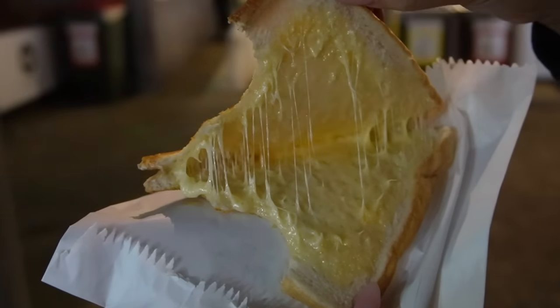I don't know why, but this toastie tastes better than the one that we had the other day. Maybe it tastes more fresh, but the cheese is really melted and delicious. The more I eat this toastie, the better it is. It's so cheesy.